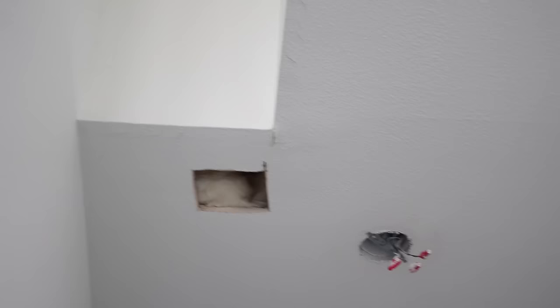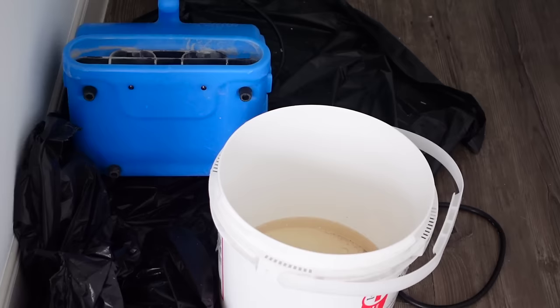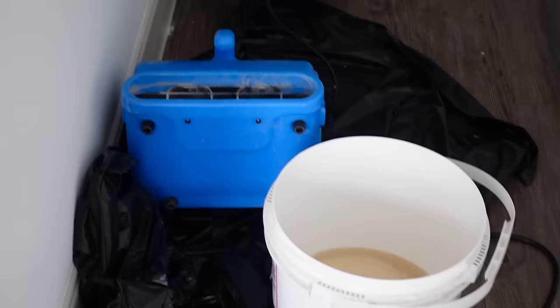So this is what it looks like, y'all. I don't know if you can see the water dripping from that crack. That's the hole that they had to cut. And here's the situation. That's the fan. Oh, this is so sick.